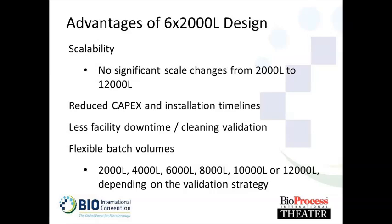And the great thing about that too is often you get clients that aren't sure in the future how much product they're going to need, and even standard companies, they're not sure how much product they're going to need once they launch. So you can start at 12,000 liters, and if you need to scale back, it's very easily scaled back. Additionally, it's very easy to replicate a facility, replicate a six-pack in a different area if you have the room.